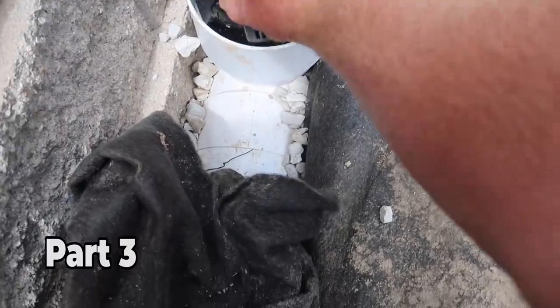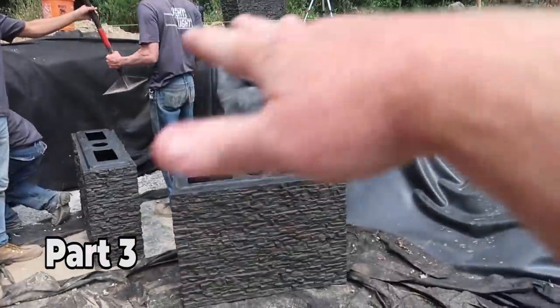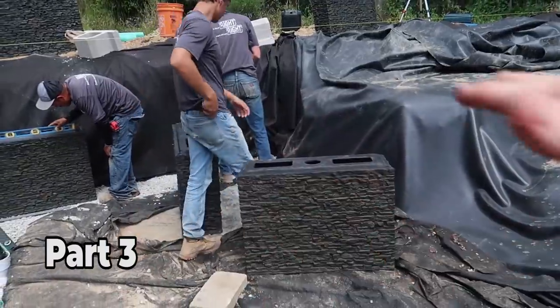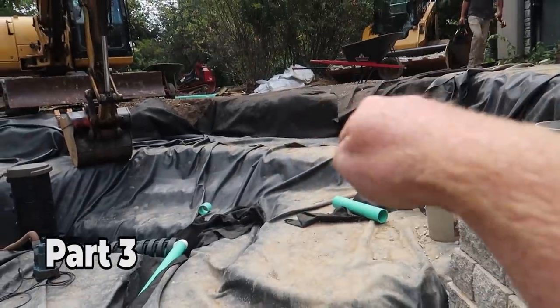What I was worried about, if I'm pulling a lot of water from this area down in here, the leaves and debris get kind of confused on where to go. And I want all of that stuff to go this way and then ultimately overflow through our waterfall.